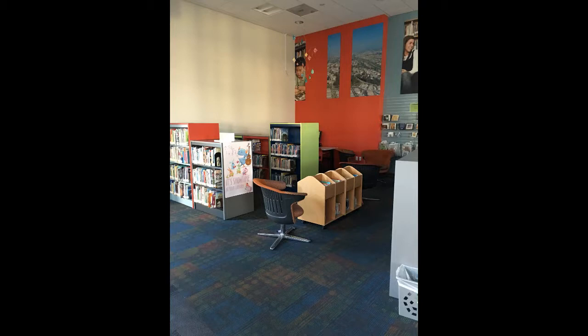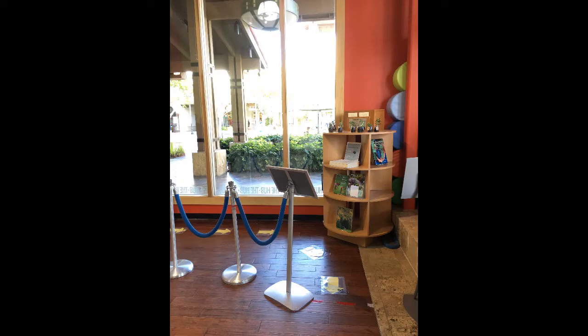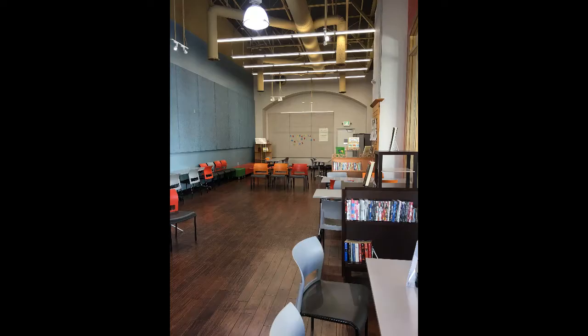This library does have a separate community room. This community room is mainly now used as a passport office. And when it is not being used as a passport office, people do have free range of the room and are able to walk around. We also hold most of our programming here. So this is our story times and other fun activities that may be going on.